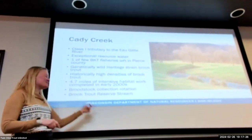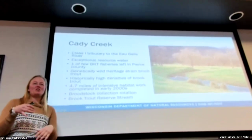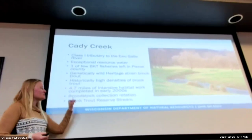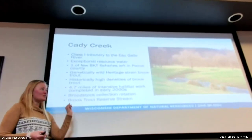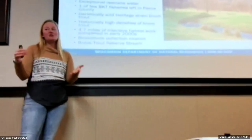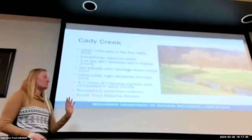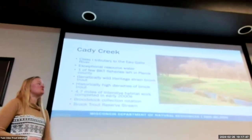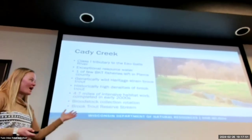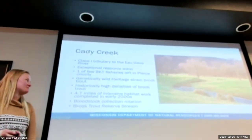And it's a brook trout reserve stream, meaning that, I mentioned earlier, we're gonna lose 70% of our brook trout streams by mid-century. Cady Creek is one of those streams that is predicted to be able to hold brook trout into the future because it has really good thermals, spring influence, and groundwater connection. So it has the potential to maintain its brook trout population. So all of these reasons are why we're trying to keep brook trout around in this stream.